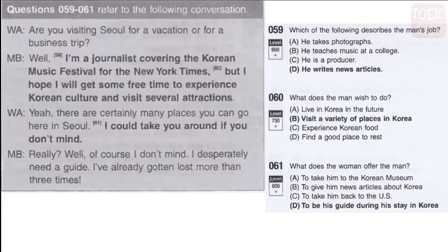Number 59. Which of the following describes the man's job? Number 60. What does the man wish to do? Number 61. What does the woman offer the man?